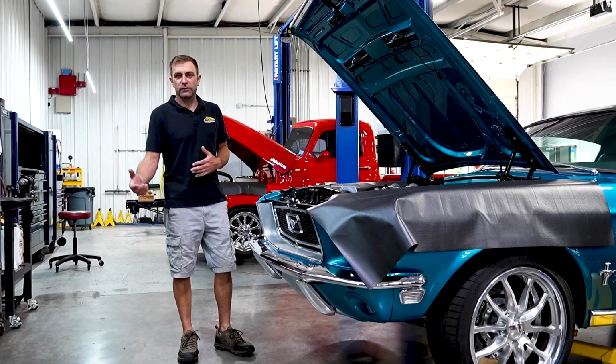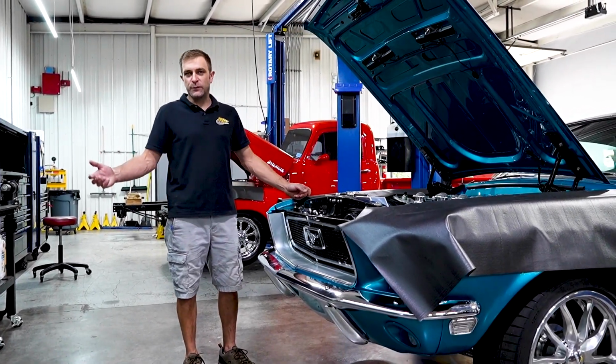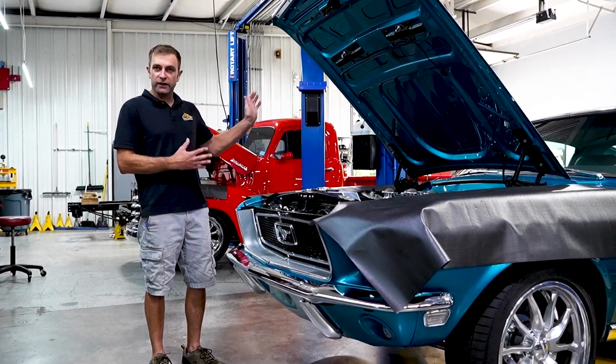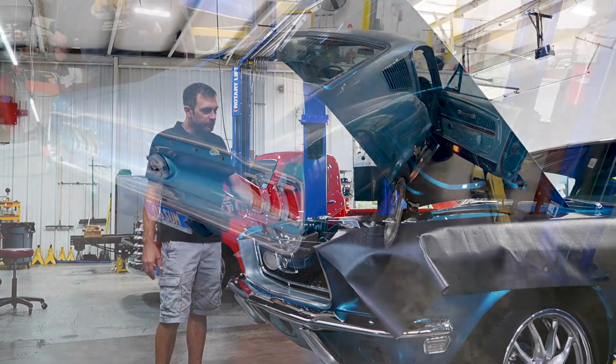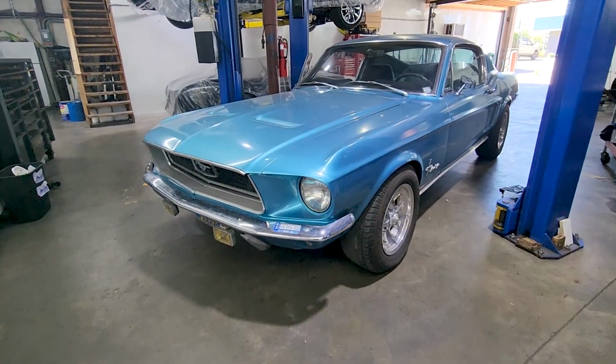So in the final assembly area of the shop, we have one in here that's getting a pre-delivery inspection. So the final inspection, it'll get the final buff and clean before it gets shipped back to the customer. I believe this one's going to California, but a 68 Mustang. And this came in as very similar to the 67 Cougar.